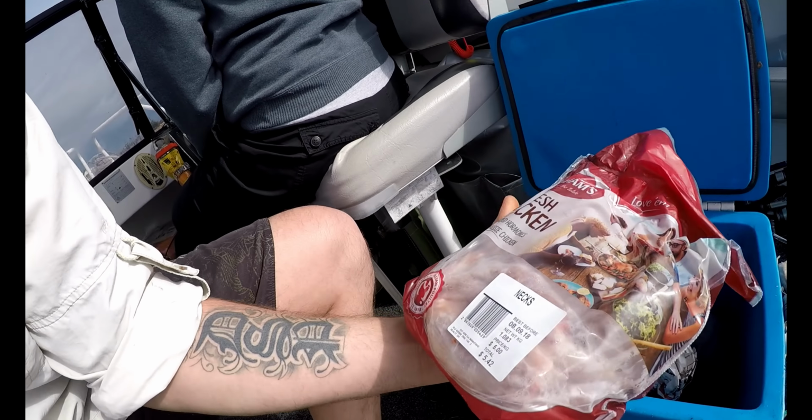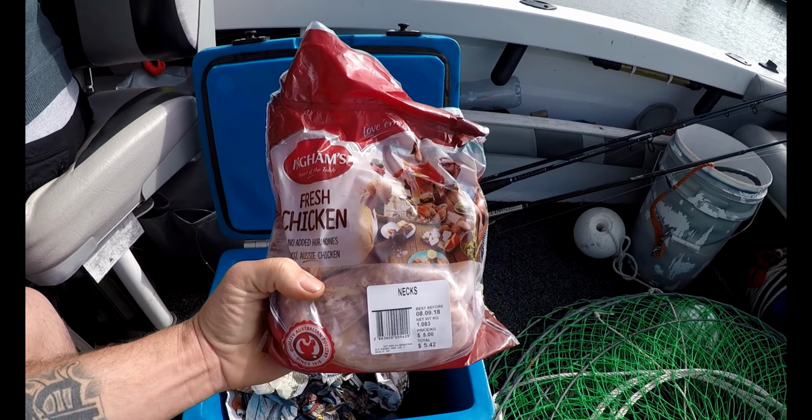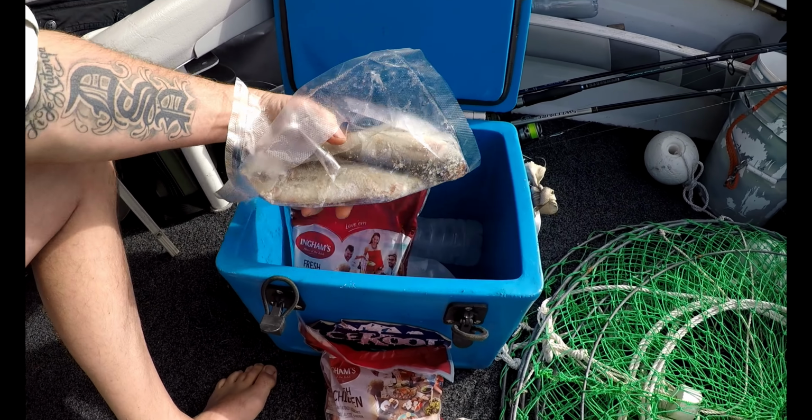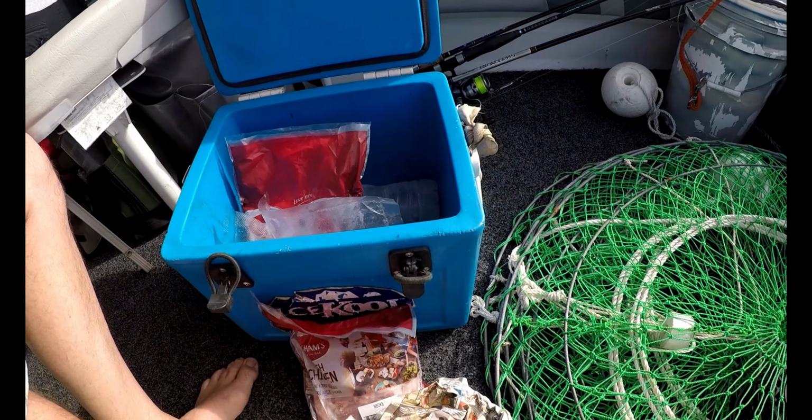Alright, we're going to try and punch out and get some crabs. And the trusty chicken necks. Just to go, it's a little secret weapon. Keep it on the down low. That's what I mean, just keep it on the down low. More chicken necks. Some herring. Some old muleys seem to work well. We've only got 5 nets, and they're a little feed. Let's put a few muleys in there. Put a neck in there.